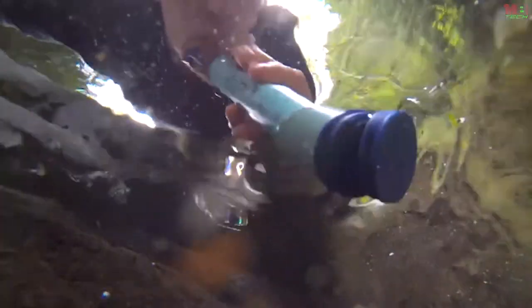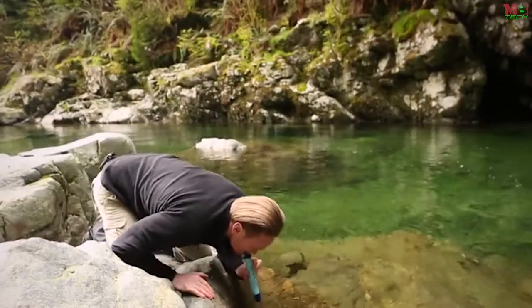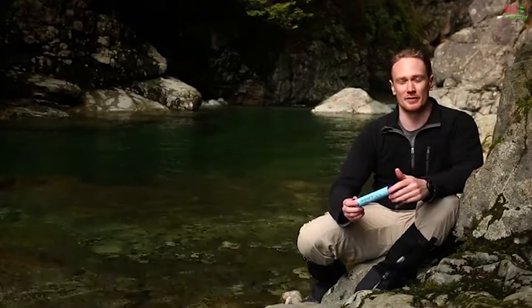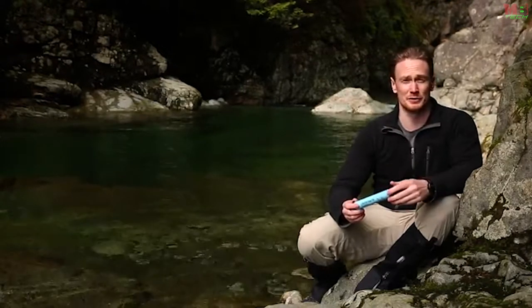LifeStraw works especially well in silty and muddy water, as the membranes filter out particulate matter. The flow rate is quite high. It's like drinking through a thick straw. The LifeStraw removes bacteria and protozoa, but will not remove chemicals, heavy metals, or viruses. That said, these contaminants are extremely rare in the backcountry of North America.